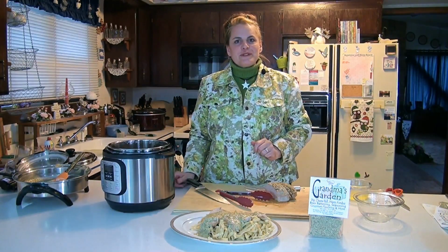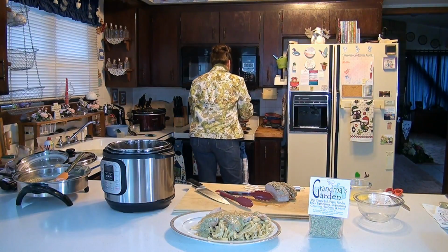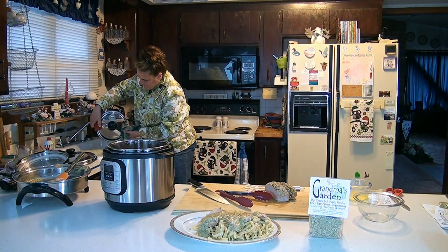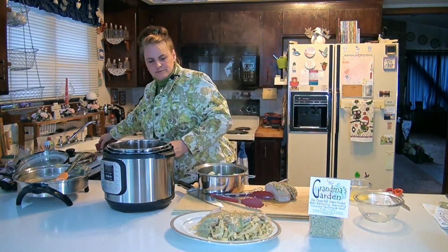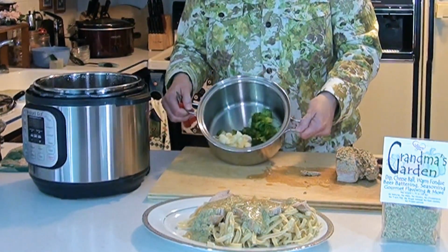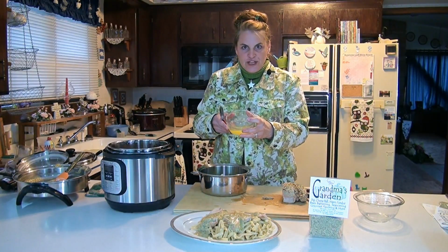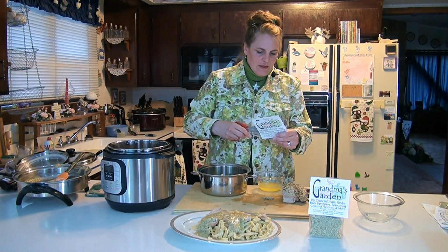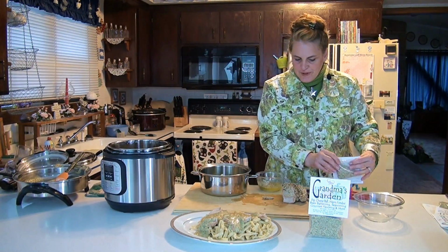And now we're going to finish up our Grandma's Garden broccoli and cauliflower mix. So it's been cooking on the stove. We'll drain the water off of it. So our vegetables are all beautiful green and tender. Here we have 4 tablespoons of butter, and then we have my Grandma's Garden mix.